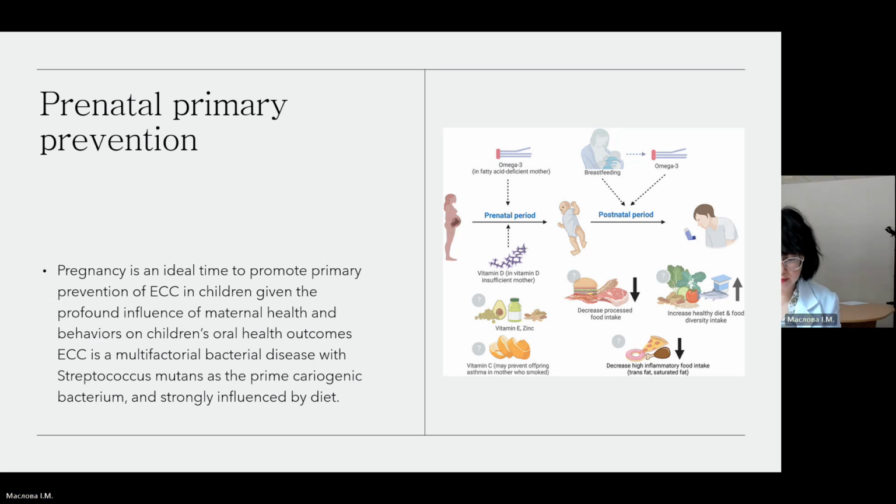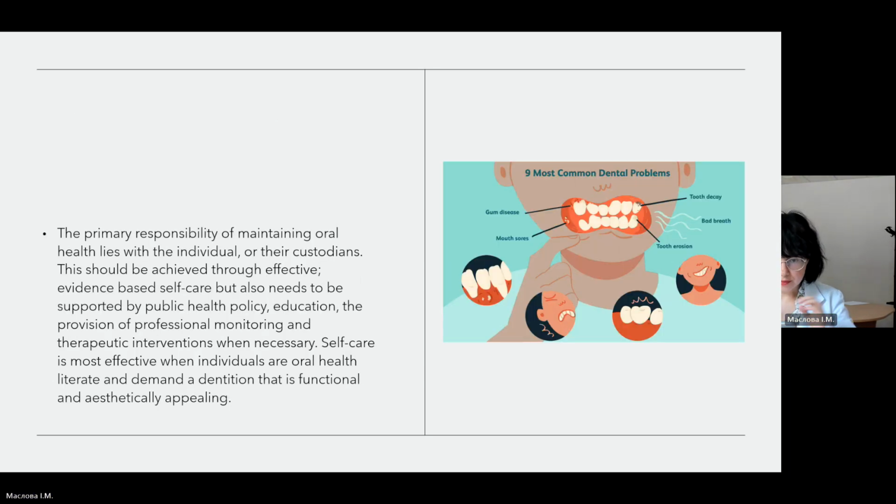The natural teeth are a very important criterion for the best oral health. The primary responsibility of maintaining oral health lies with the individual or their custodians. This should be achieved through effective evidence-based self-care, but also needs to be supported by public health policy, education, the provision of professional monitoring, and therapeutic interventions when necessary. Self-care is most effective when individuals are oral health literate and demand a dentition that is functional and aesthetically appealing.